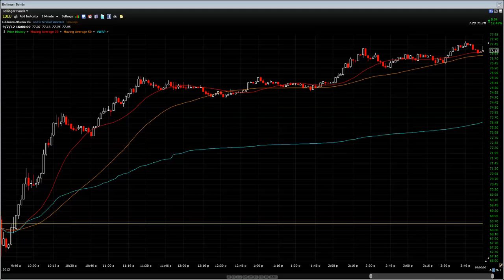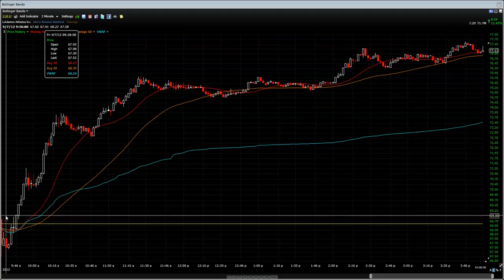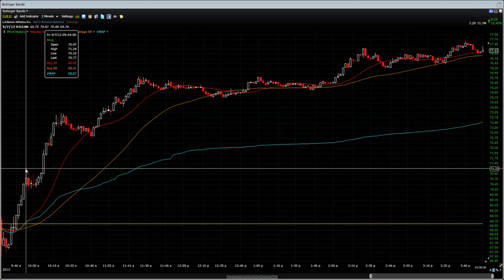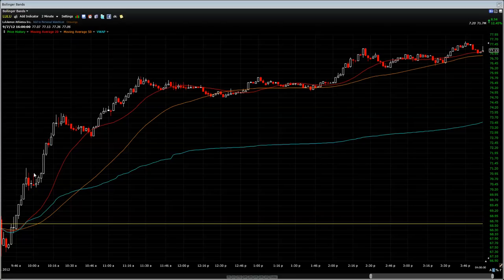Like today in Lulu, in the morning, we got a nice little washout here. No setup yet. It started to run a little bit higher. I was going to try to take it over the day's highs here at that $69 level. That's a good resistance at a whole number. Plus, it was already the day's high, so that would have been a good place to take this trade. I missed it. I was distracted with other trades at the time. And so Lulu ran. It took off. It jumped up all the way into the 71.20s, and then it started to pull back a little bit.